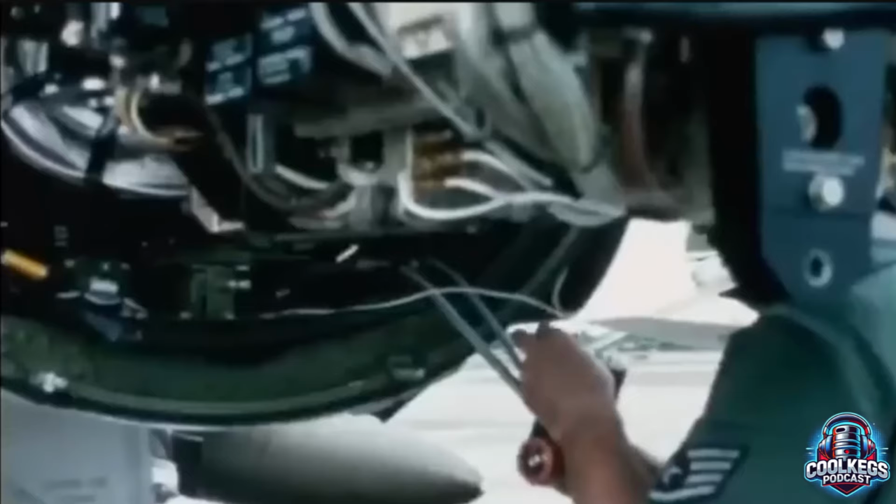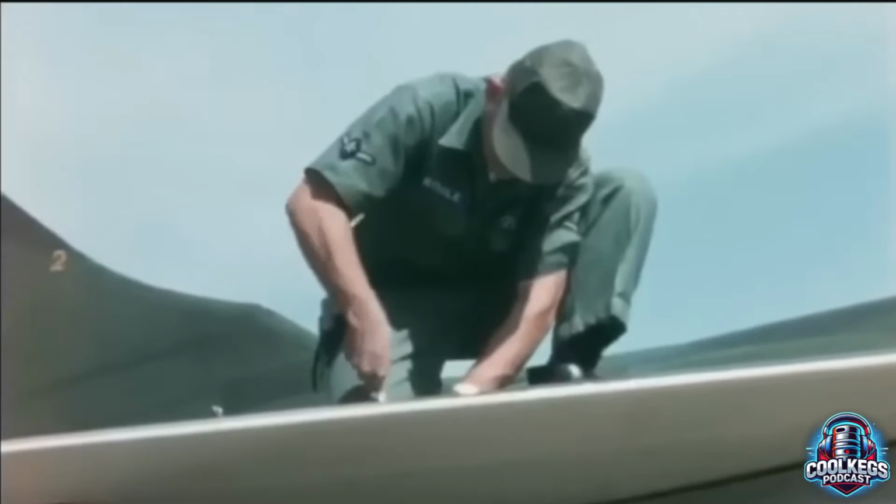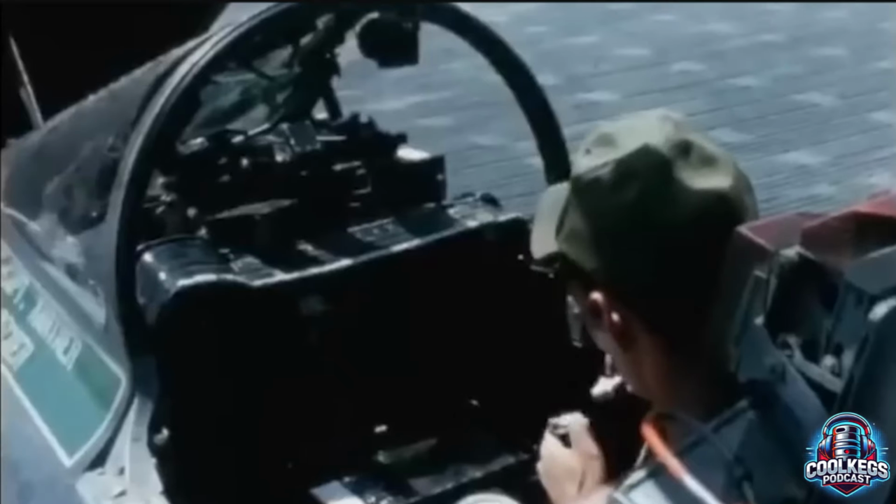The F-105 was powered by a Pratt & Whitney J75 turbojet engine, which allowed it to reach speeds over 1,200 miles per hour, or somewhere in the ballpark of Mach 2, making it one of the fastest aircraft of its era. The F-105 also featured an internal bomb bay, which gave it a clean profile, reducing drag and enabling high-speed runs deep into enemy territory.